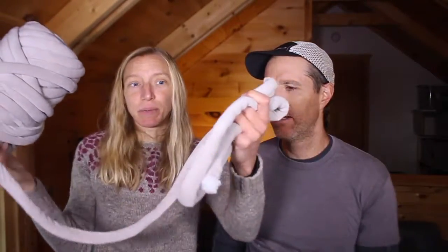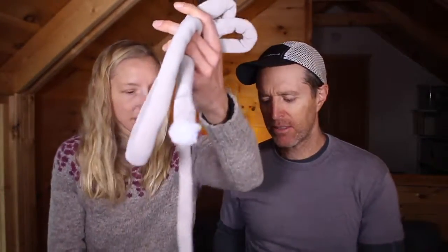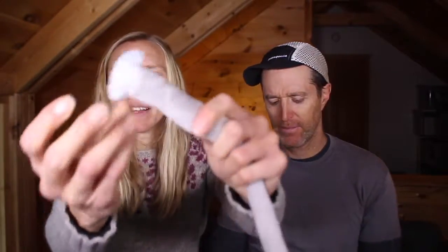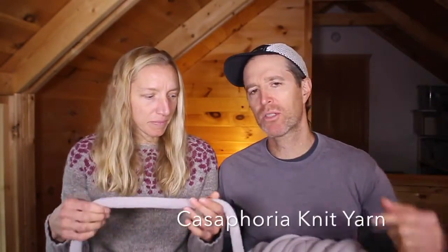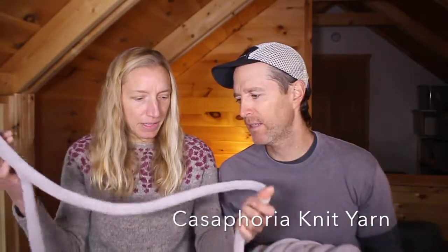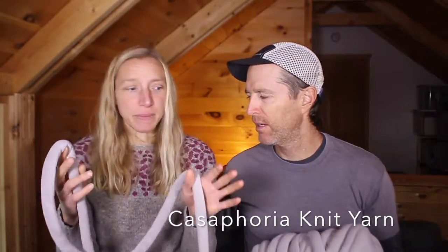It looks kind of like roving, but it's not. Here, hold this. It's actually kind of like fabric. It's got a stuffed center with this fabric around it, and I believe it's for arm knitting. We'll put the name of the actual stuff here on the screen so you can check it out. It is for arm knitting. It's described as being for craft projects.